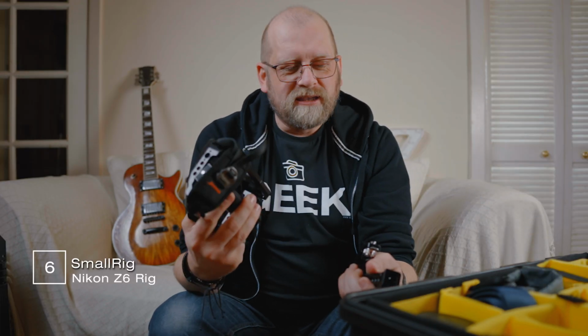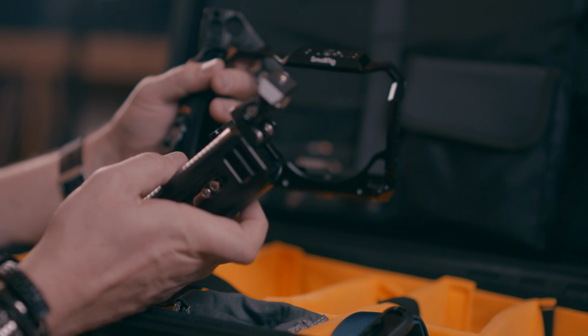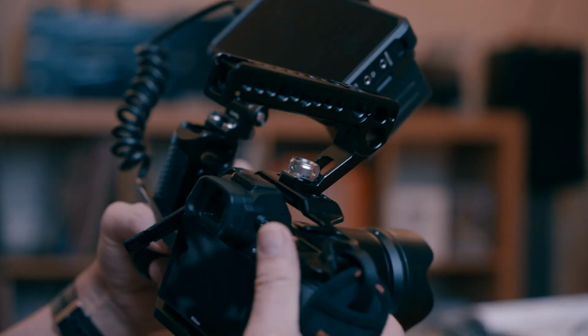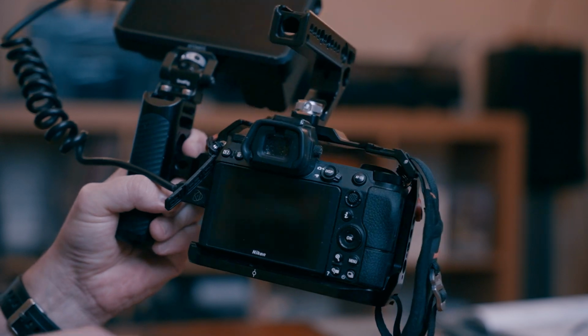Here I've got a Nikon Z6 SmallRig cage with a top handle, side handle. There's a link underneath this video to a full rundown of my Nikon Z6 cage. I don't use Nikon Z6 as much for video as I used to, but when I do, it's nice to rig it out and put a monitor on.